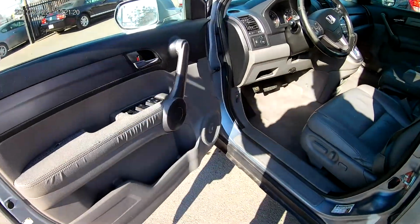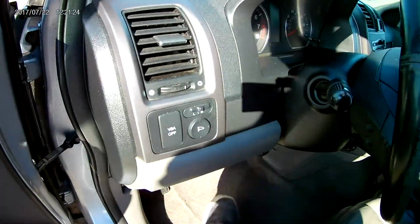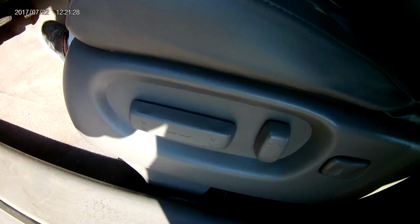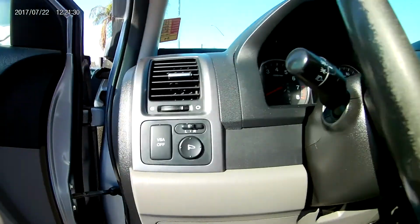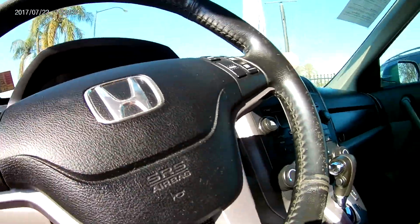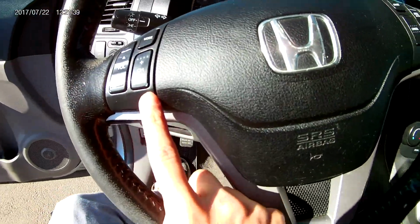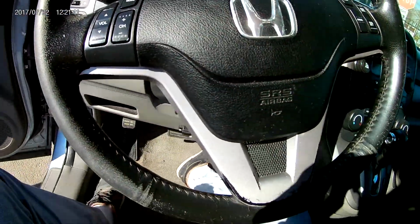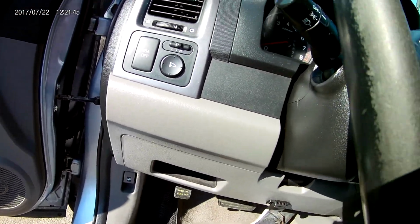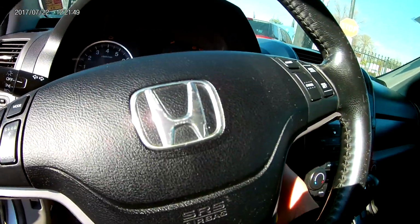If you go ahead and take a look inside, you've got yourself your power windows, power locks, and your power mirrors. You also have your power seats. Inside on the steering wheel, you've got all of your volume controls for the radio, and you also have all of your cruise settings. The VSA stands for pretty much your traction control. Let's go ahead and turn the vehicle on.